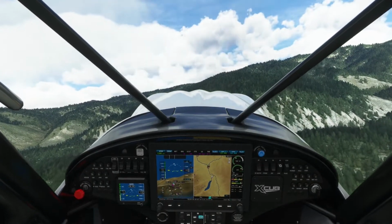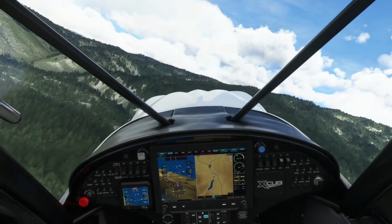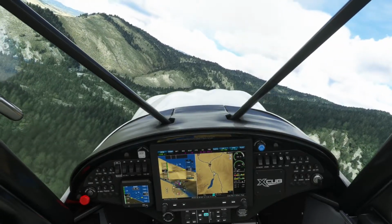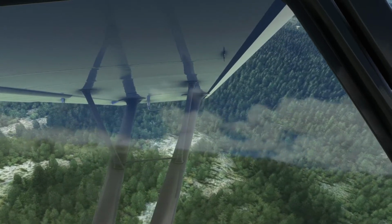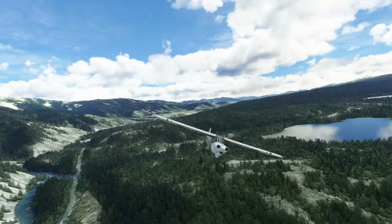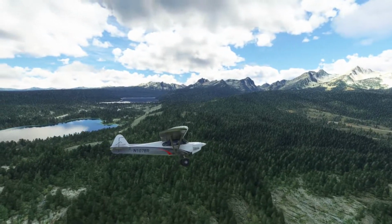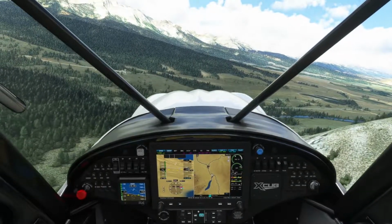I'm hopeful that someday they'll be back to the way they used to be, but we'll get back around here. Redfish Lake up there, little Redfish in our foreground, and now we're coming into the valley.